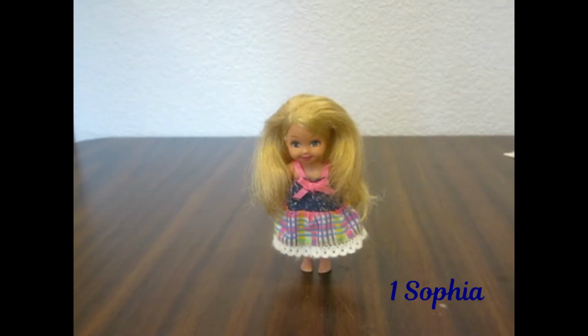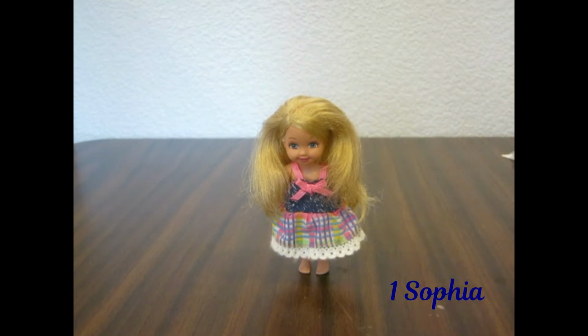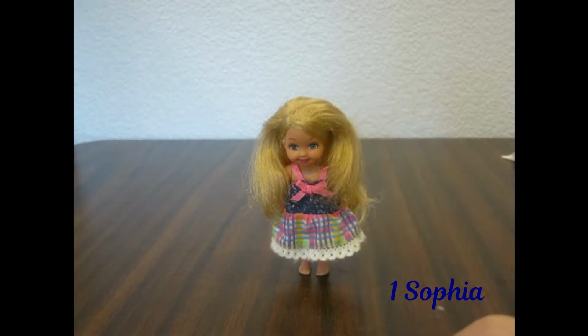Okay guys, please don't laugh, but yes, this here is my oldest doll. She's from 2007, she's from the movie Barbie the Island Princess. She's Sophia, that's what we keep her name as. And she's our oldest doll. I know she's a very small Kelly. They don't even make Kellys anymore. But yes, this here is our oldest doll. That's kind of ironic though, because she's one of our smallest too.